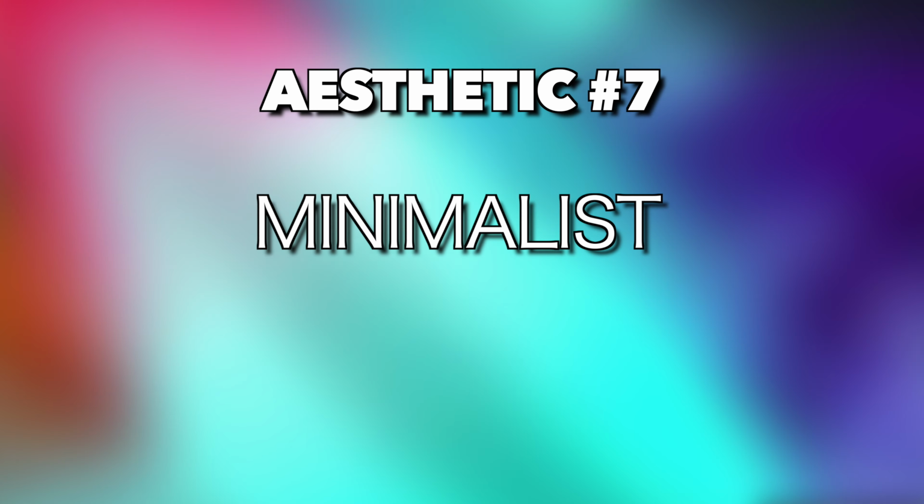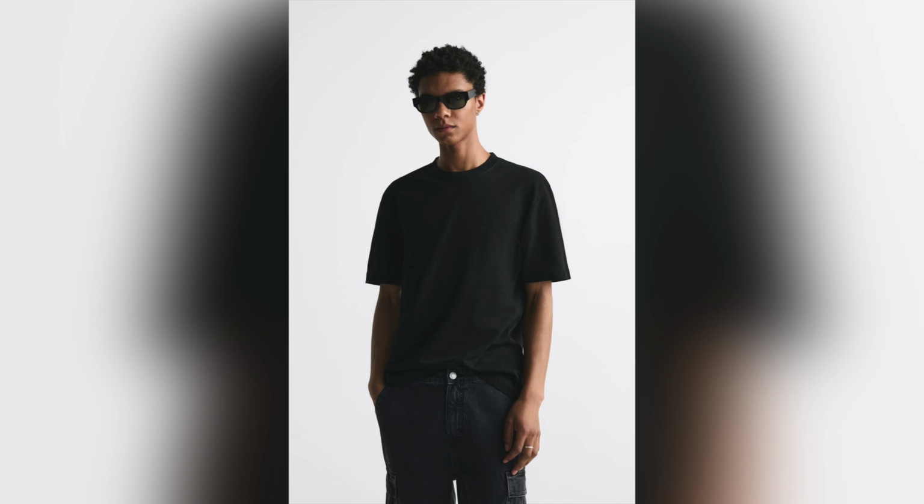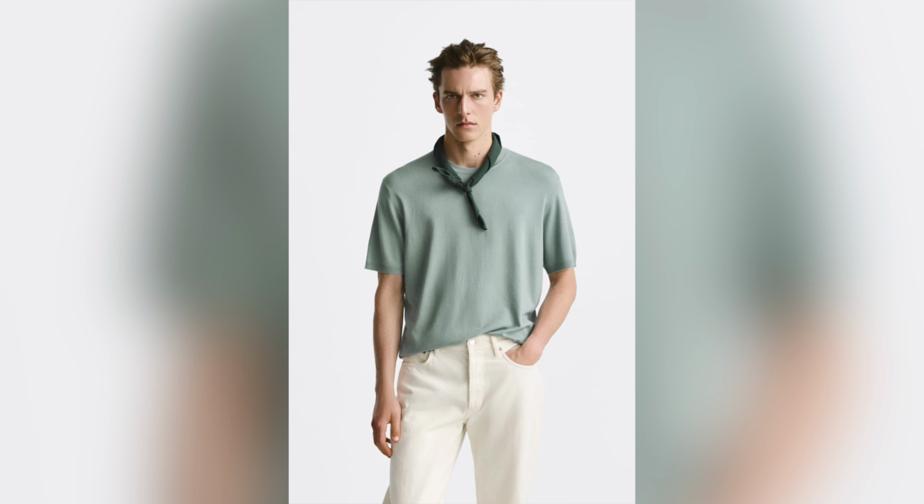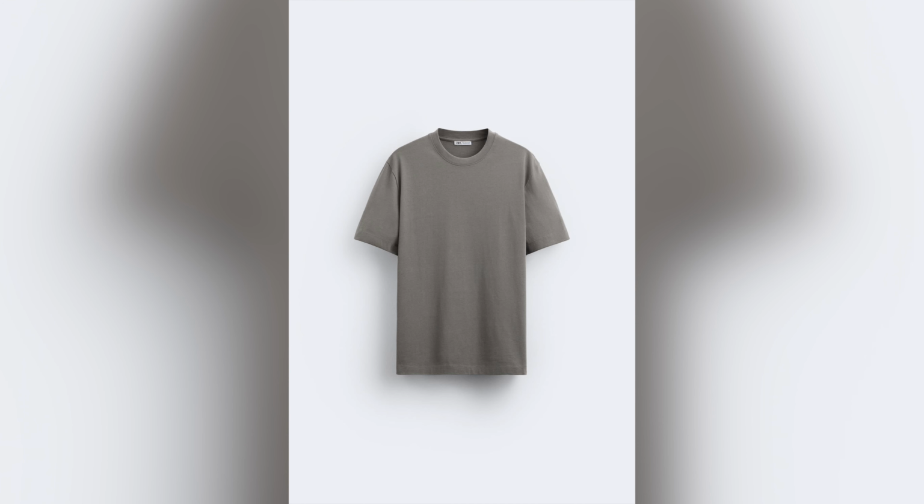Next up, let's talk about another one of my favorites, and that's the minimalist aesthetic. Now, this aesthetic revolves all around the basics in monochromatic colors. You want to embrace minimalist silhouettes, avoid big logos, and opt in for premium materials. You want to focus on quality over quantity and keep accessories and patterns to a minimum.